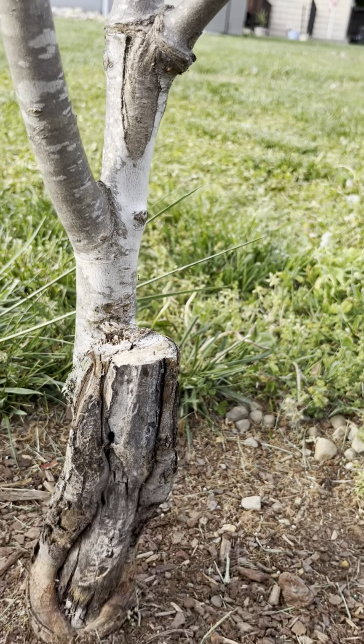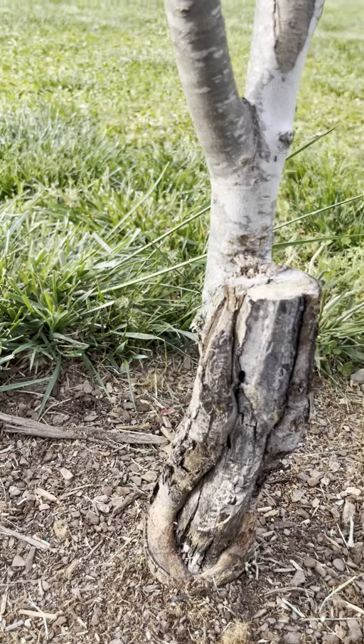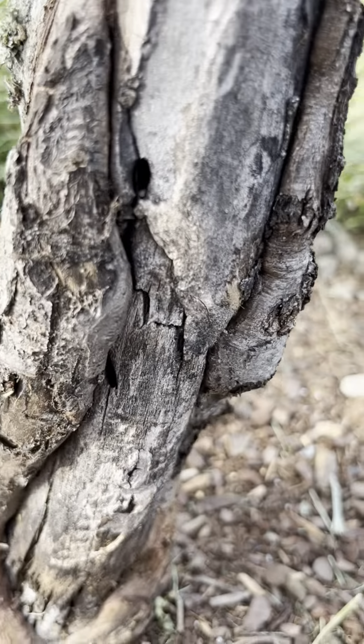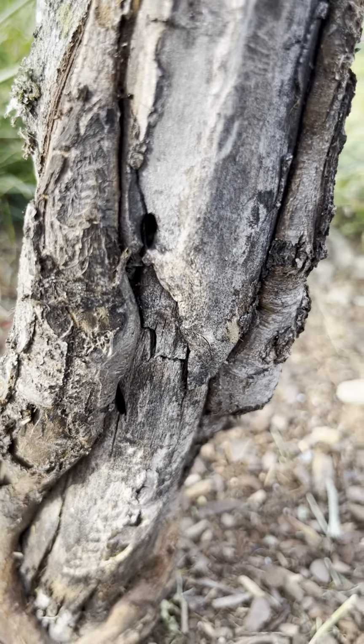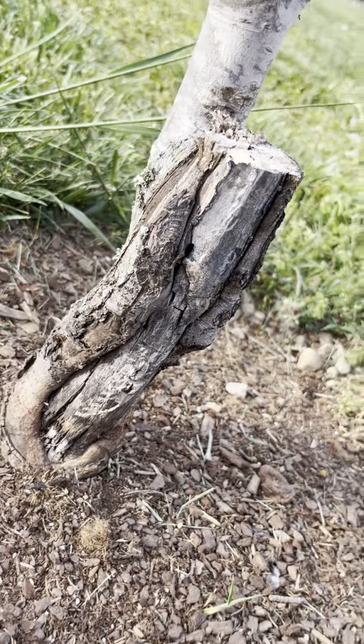I might need to spray that. Hopefully it won't kill the tree when I do it at some point. Look at this. They literally have babies in there. What the heck are they thinking? They're gonna get kicked out.